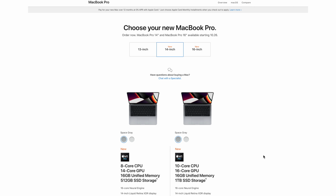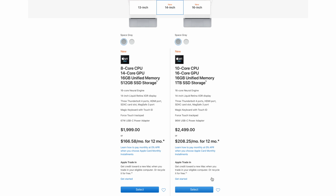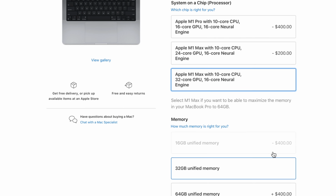Upon looking at the configuration page, you can get the 14-inch model with the M1 Max chip, so you don't have to step up to the 16-inch model. You can save a couple of dollars and configure the 14-inch to have the Max. You can easily save $300 if you configure the 14-inch model. Now, mind you, you're losing out on the battery performance, so the battery is better on the 16-inch and the screen. So you guys got to ask yourself, do you need the extra screen real estate?